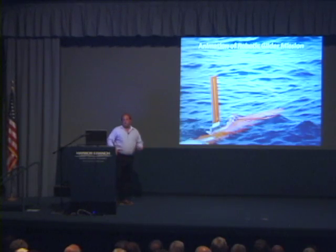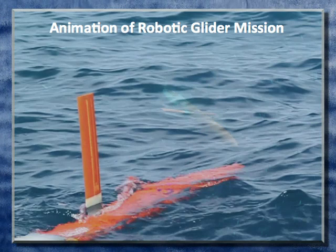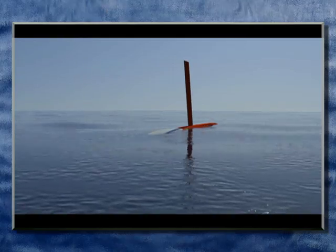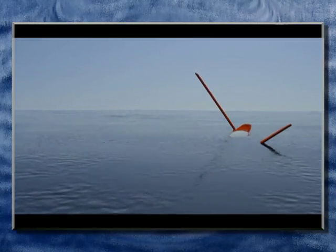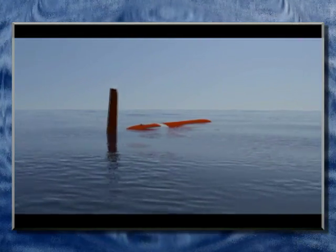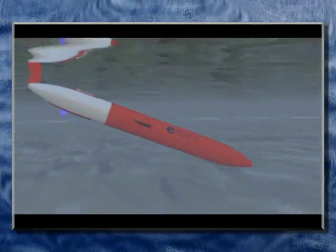So I'm going to show you an animation of how the glider works. Here we are on the surface, and this is a particularly calm day. It's been communicating and getting its GPS fix, and now the roll pack shifts back over, so the vehicle has a level attitude. This is speeded up. This all happens quite slowly, probably 200 times faster than actual, but it would be tedious to watch a 40-minute video of one dive. So here we go.